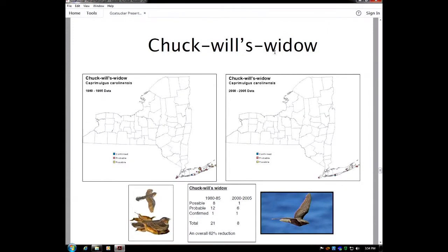And here's, again, evidence of the Chuck-will's-widow's very limited distribution, just kind of making it to New York in the form of Long Island, that's it. So in the 1980 to 85 breeding bird atlas, you had a total of only 21 quadrangles, only one confirmed, and then you had a decline down to eight, one confirmed.